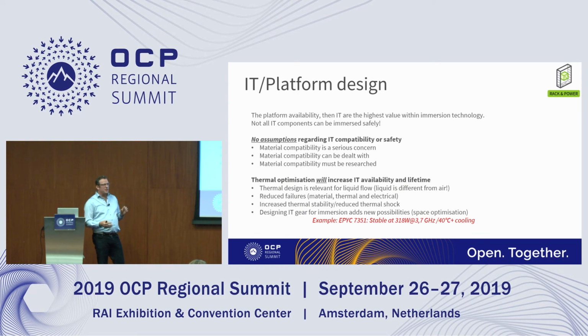And the basis of this is that you cannot assume that every IT will always be compatible with liquid. And this is something where there is a lot of confusion in the industry. In order to make it easier for the market to adopt immersion technology, there are different ways of presenting information. You can never assume that an IT configuration will be fully compatible with liquid until you've actually tested it. It's not rocket science, it's not difficult, it's also not very scary, to be honest. It's just a little bit of homework that needs to be done before any system can be qualified as immersion ready.